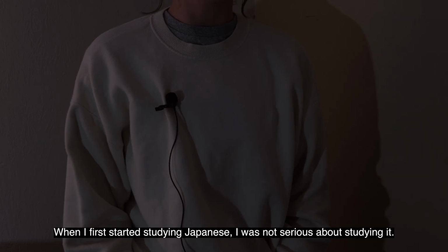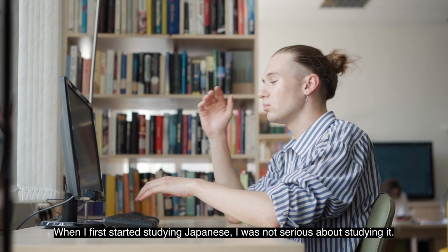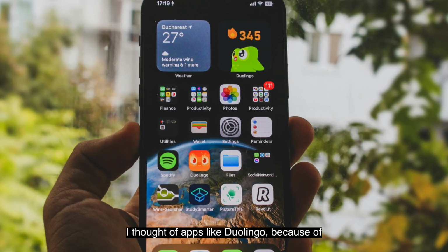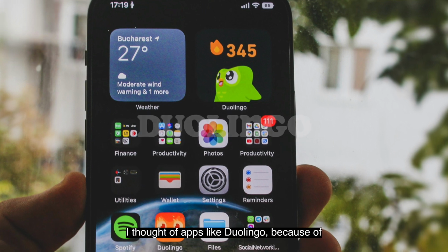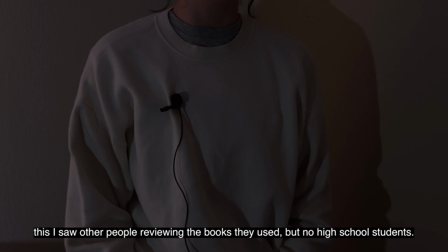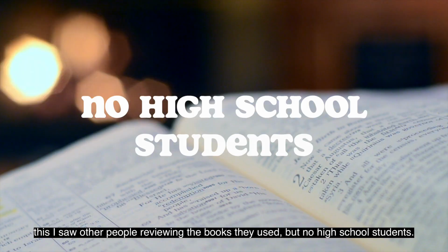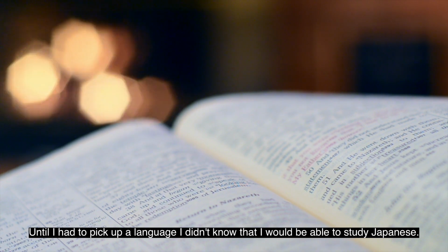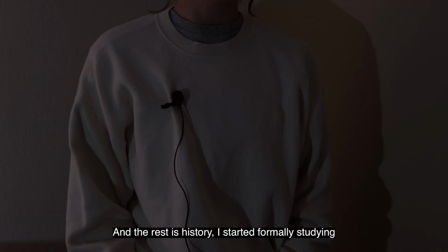When I first started studying Japanese, I was not serious about studying it. I did not even know that it was a language that people could study outside of apps like Duolingo. Because of this, I saw other people reviewing the books they used, but no high school students. Until I had to pick up a language, I didn't know that I would be able to study Japanese. And the rest is history.